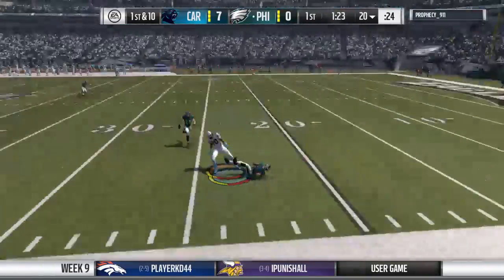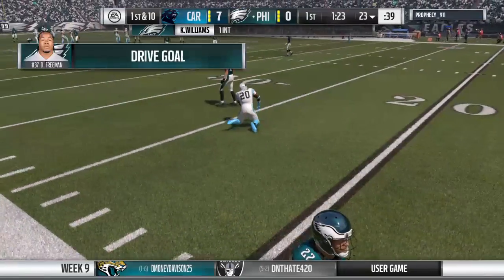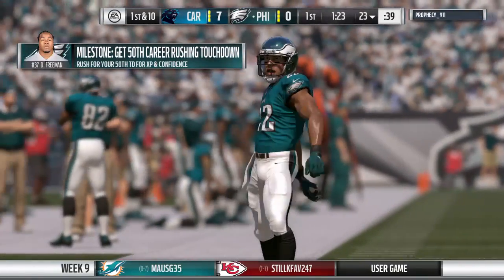A fight for the football, and it's intercepted. Picked off by Quan Williams. And his guys are going to get the football.